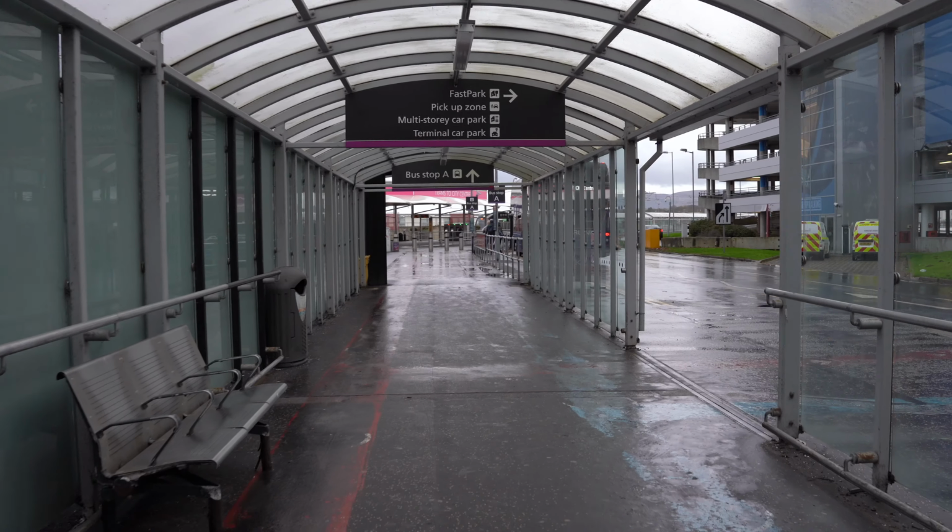Uber does also operate in Edinburgh, and you can use the app to book a car to pick you up from the pickup zone. One important thing to mention about the cost of an Uber is Edinburgh Airport's drop-off and pickup fee, which is one of the most expensive in the UK, at a flat fee of £4 for drop-offs and £4 for pickups. This fee is chargeable in the drop-off/pickup zone, which is located on the ground floor of the multi-storey car park outside the terminal building.